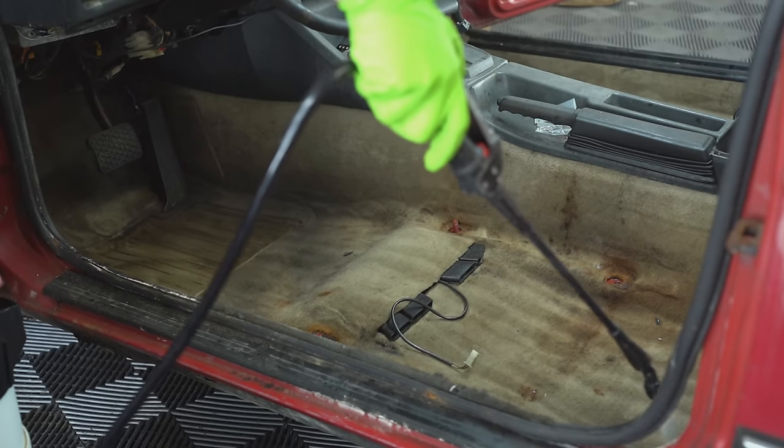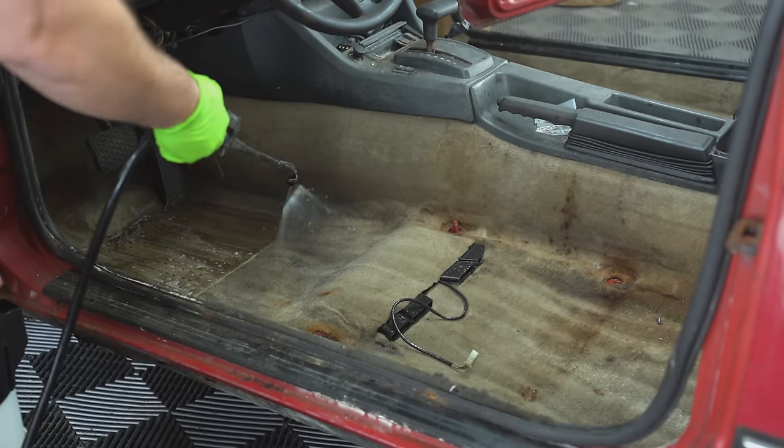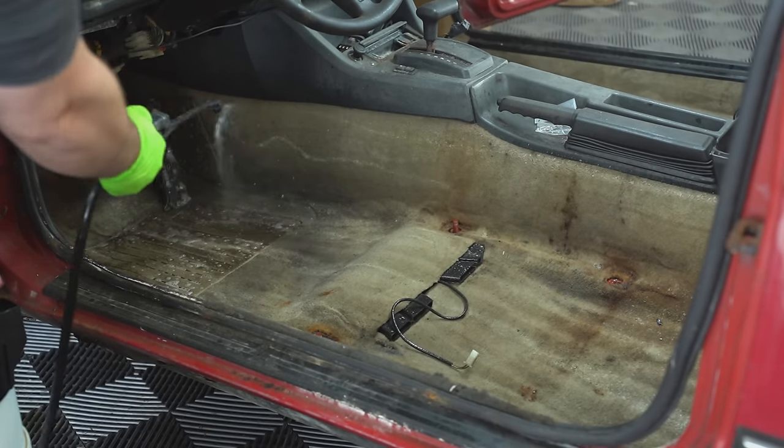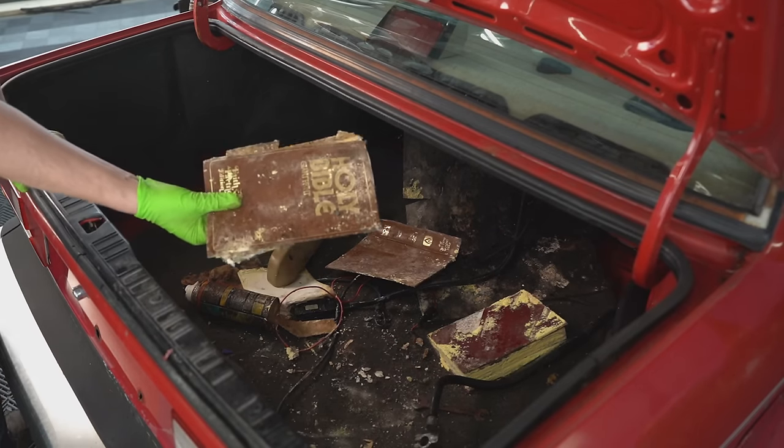Now before we move on to do the trunk, we're gonna pre-treat the carpet with our degreaser and let it sit for quite a while while we're doing other things, so when we come back to it and clean it, it'll not only be clean, but hopefully a lot of those deep stains will come out.